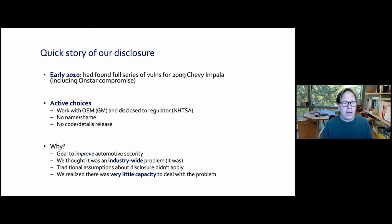Because our goal there was to try to get them to understand that there was a problem, to act in concert, and if we were in an adversarial mode, that wasn't going to help when they really had very little capacity to deal with the problem. And one of the challenges we had here is that there are traditionally these models about vulnerability disclosure that don't really apply in this context, or apply differently, because the consequence of exploiting one of these potentially involved loss of life and limb, as opposed to losing your Excel spreadsheet.